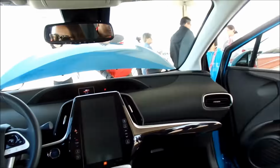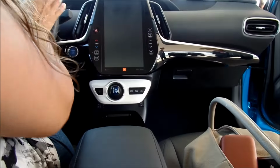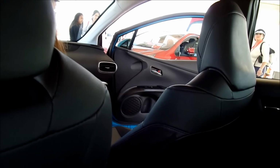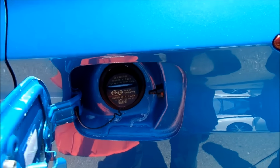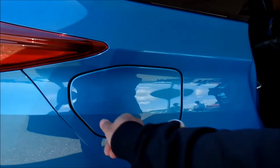So here's the back, so you lose the center row. This has a bigger screen. So there's the drive mode button. It has drive modes and EV and EV auto. There it is, you do not put E85 in here, only up to E15. The check engine light will come on. And then it's still got the gas filler. So it's like a Honda, you press on it and it opens.